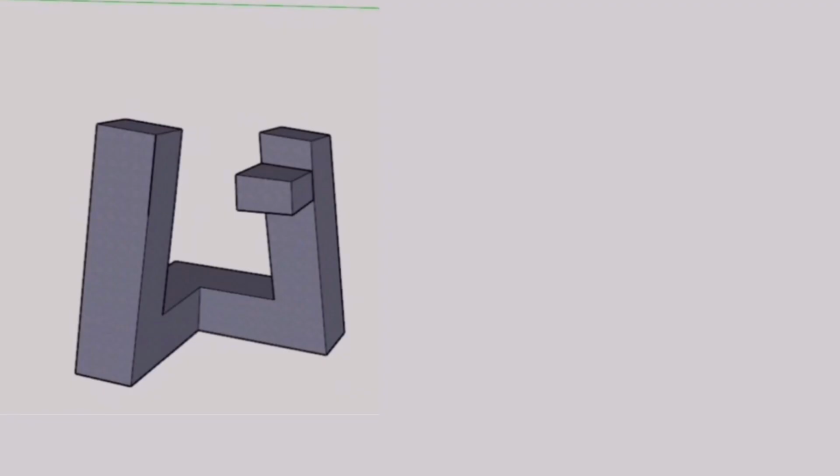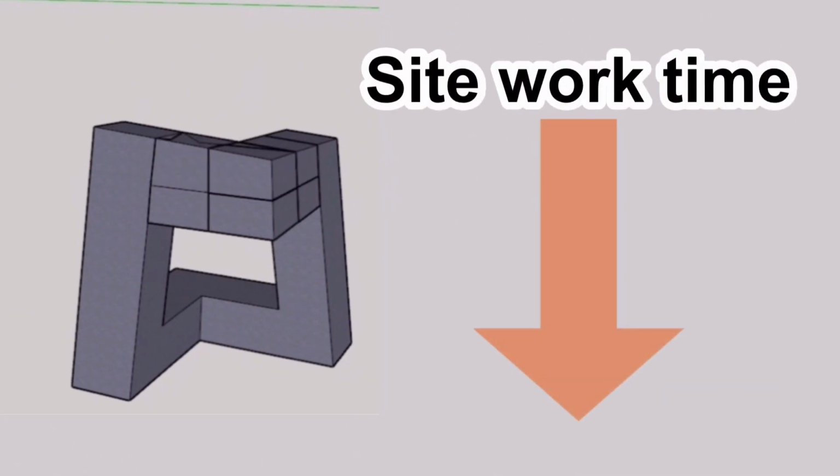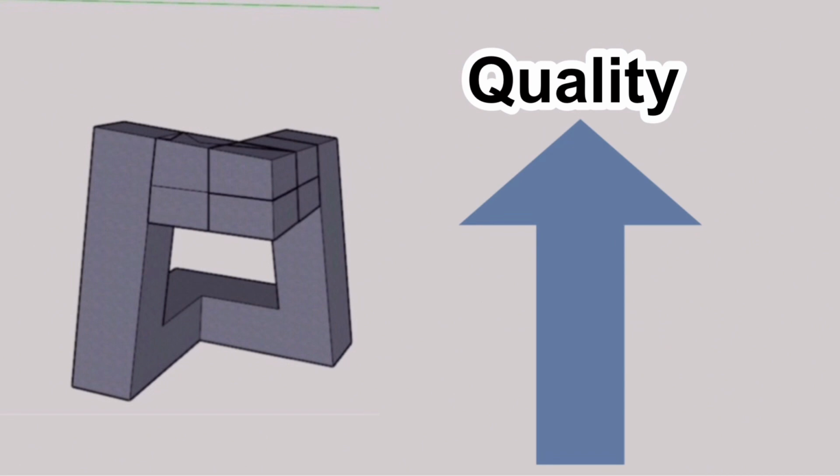This method has the advantage of significantly reducing on-site work time and ensuring quality because the modules are manufactured in a highly controlled manufacturing environment, protected from external conditions such as weather.